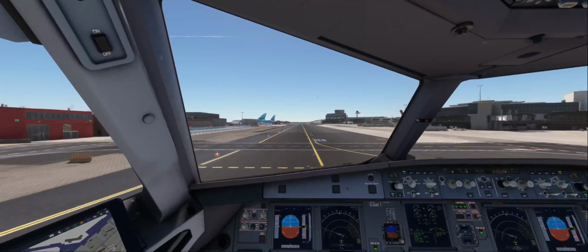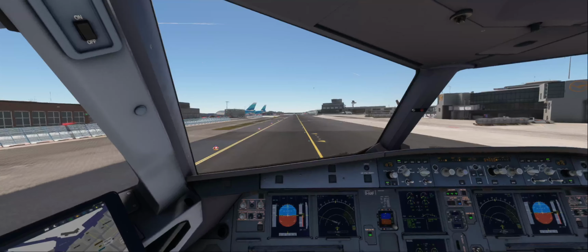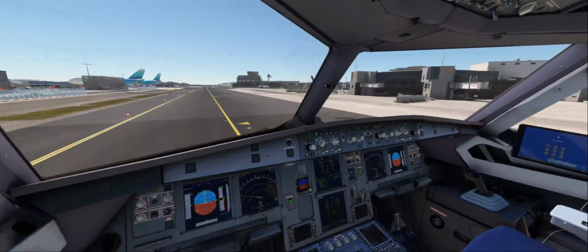Lufthansa 564, traffic on your left and right hand side is also pushing at the moment. Stand by behind mentioned traffic, you can expect the push. Stand by.